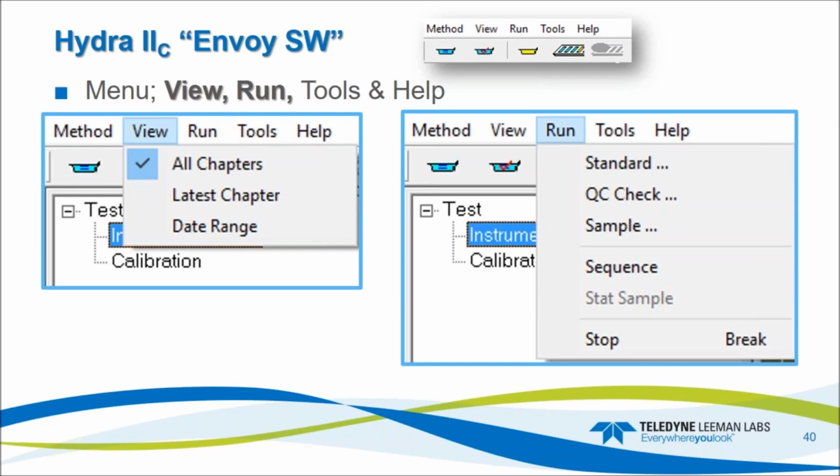And then under the run, the standard, check standard, and sample, that's manual. You can click on one of those, load the standard, check standard, or sample up and hit go. Or else you can run the sequence. You can also run a proprietary sample, which we call the stat sample. If you click on that, you can load it up, and it'll put it into the report, and then you can stop.